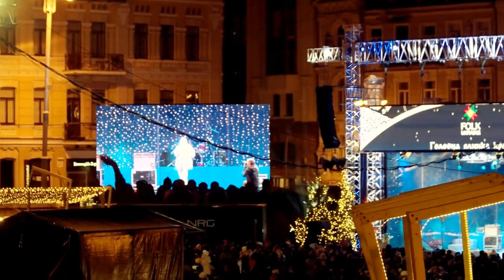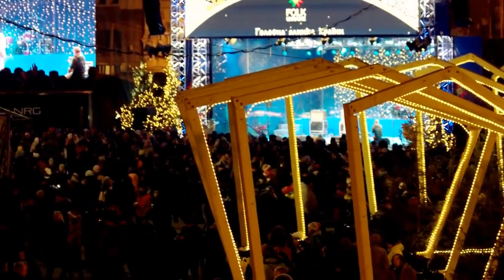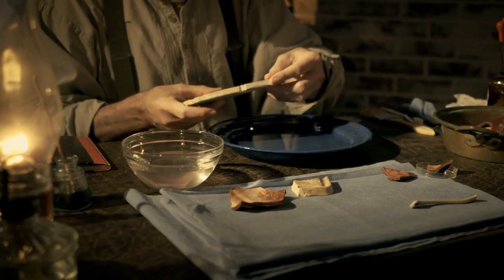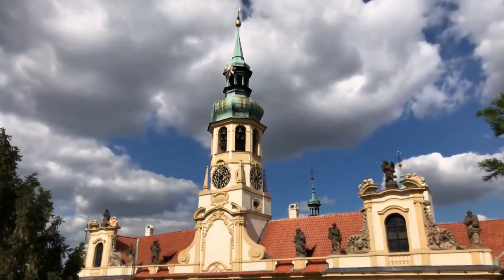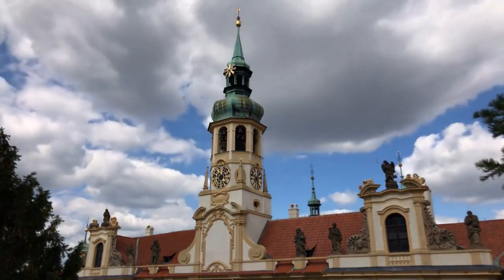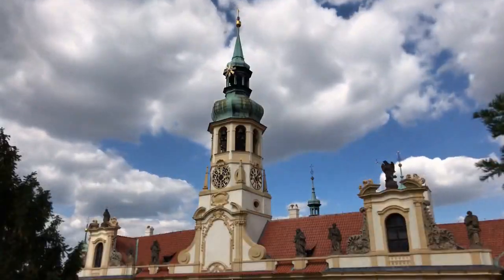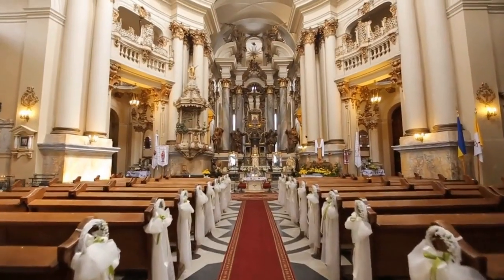16. The Loretto Prague. The Loretto Prague is a Baroque pilgrimage site that is located in the Hradčany district of Prague. It was founded in the 17th century and is known for its stunning architecture and religious artifacts. The complex includes a church, a cloister, and a treasury, which contains some of the most valuable items from the Baroque period.